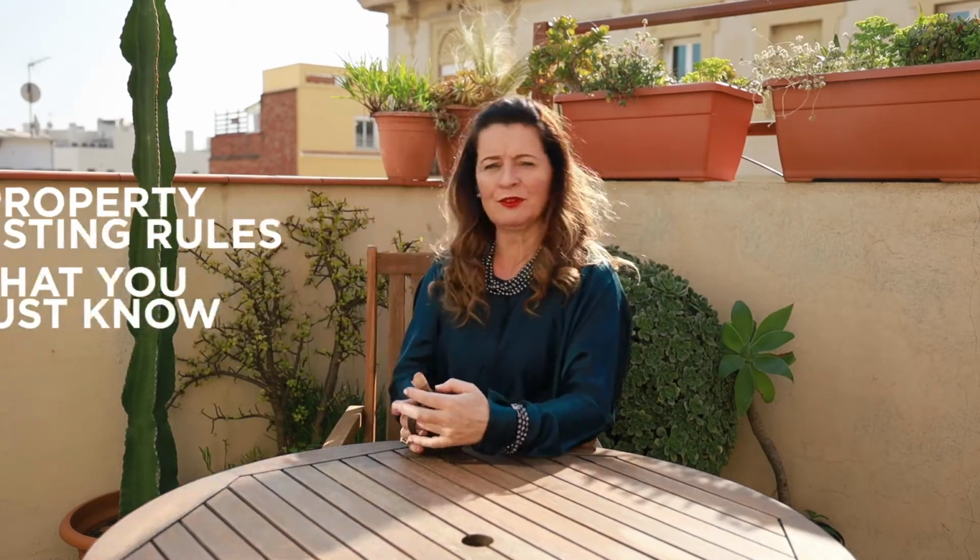So these are property investing rules that you must know. Are you ready for them? They're 10%, 20% and 25%. And let's talk it through.